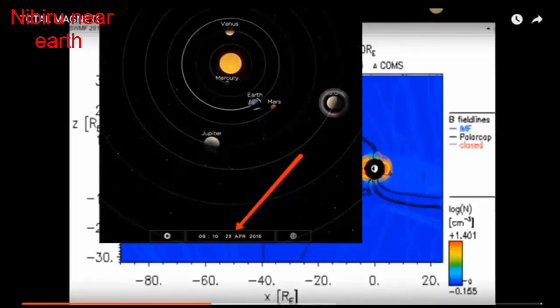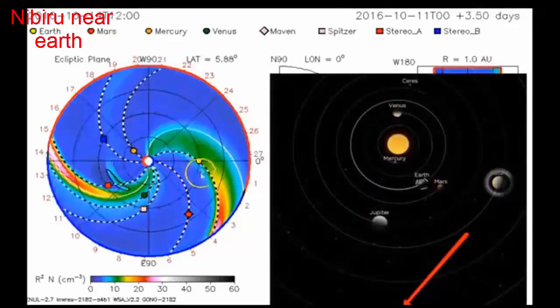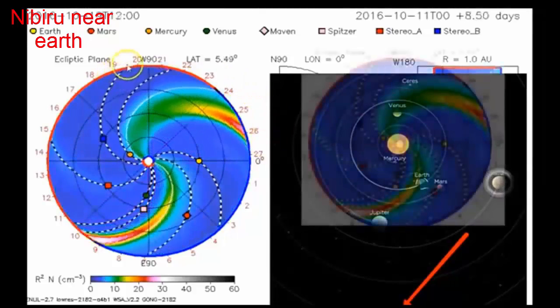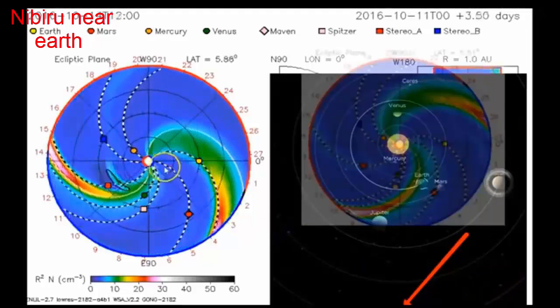But the lines of magnetic connectivity, and each planet has them, you've seen it before, are not straight. Look at today's magnetopause model. See how each line is curved? The red dot is Mars, the yellow dot is Earth. And these interplanetary magnetic field lines, or IMF lines, are not straight.